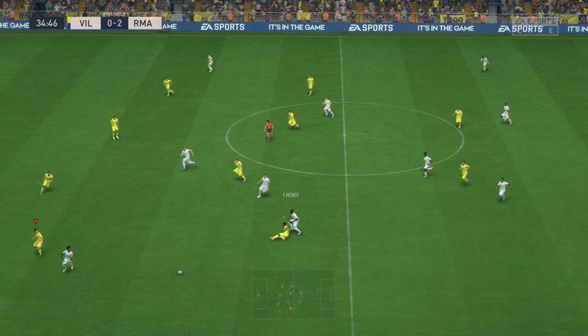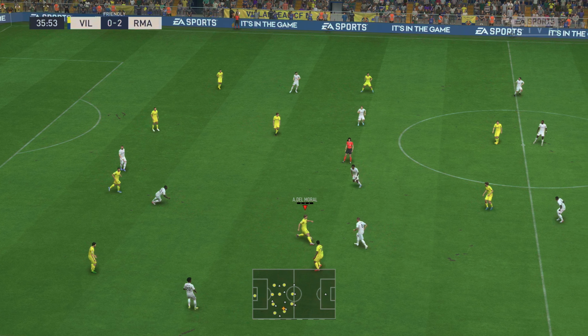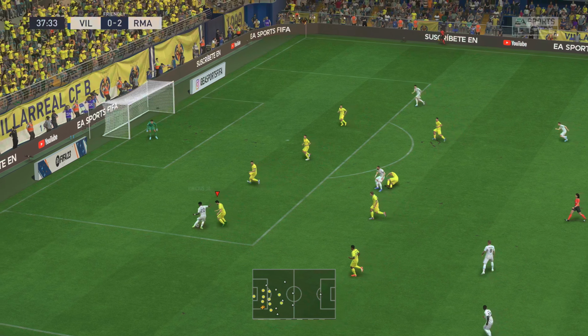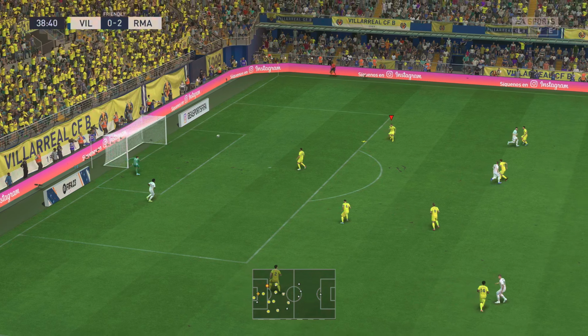Mendy. Vinicius Junior. Oh, they have it again. Benzema moving forward effectively. But he knew he had to get to the ball, and he did. Not problematic for the keeper.